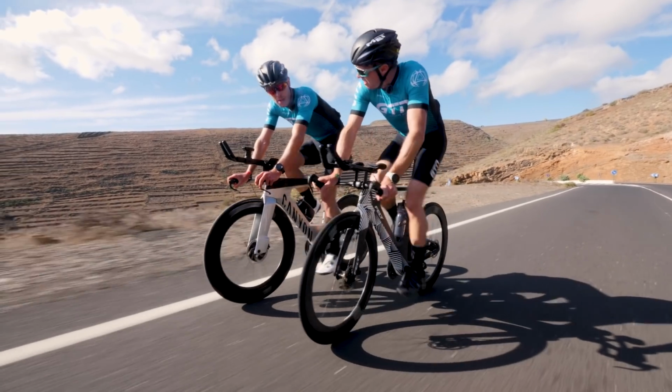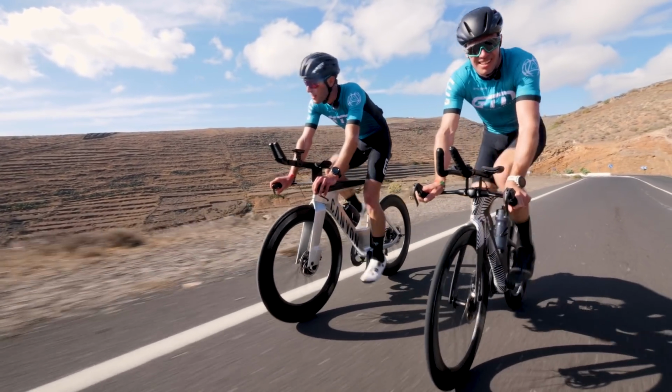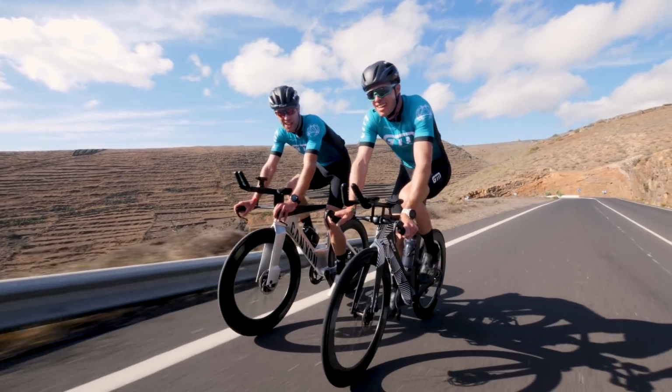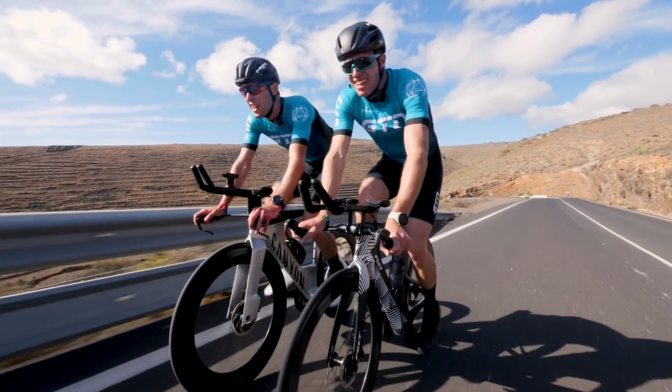Well, we're almost at the summit of Tabiesco. Heather's settled into her own pace. James seems to be over his cranky phase. Fuel full of caffeine. And Coke, yeah.